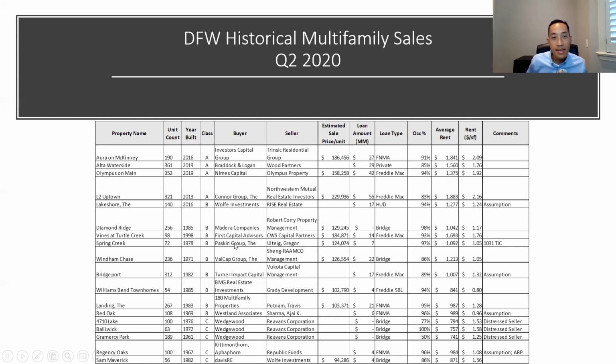Another one, Spring Creek, was bought by a group out of California called the Paskin Group, and they put together a 1031 tenant in common to buy that property. If you go down a little further, a lot of these deals got done because they were a loan assumption. On loan assumptions, remember, there weren't any COVID-19 reserves that needed to be put up at close with the lender. You could just do a straight loan assumption, bring a little bit more equity, and close the deal.